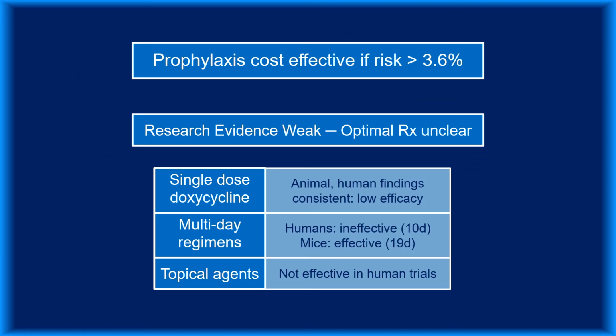In our case study, the estimated risk of Lyme disease for your patient was 5%, so antibiotic prophylaxis would be cost-effective. But because the evidence is weak, none of these options have demonstrated superiority. Findings from animal studies and the human trial consistently demonstrated that single-dose doxycycline has low efficacy, and if treatment failure routinely leads to seronegative disease, then the marginal protection may not be worth the risk.